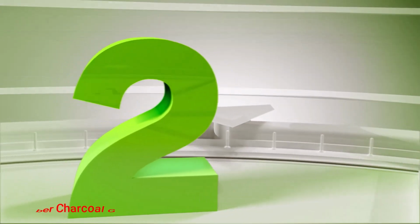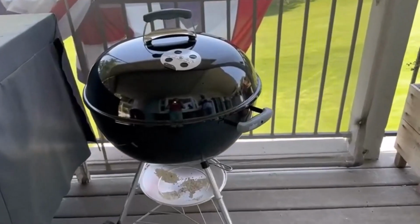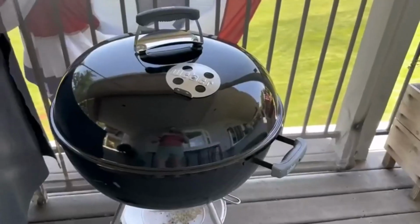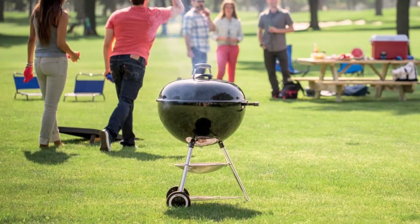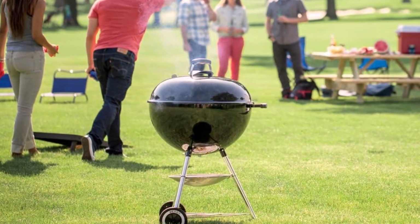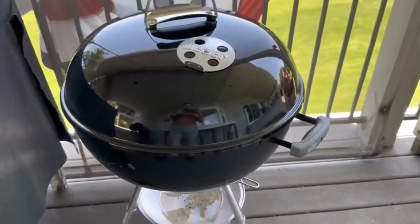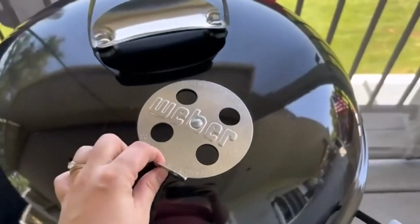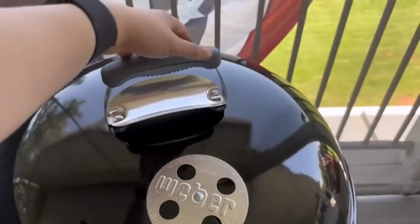Number 2. Weber Charcoal Grill. The Weber Charcoal Grill is perfect for barbecue enthusiasts who demand reliability and durability. Designed by the pioneer of charcoal grilling, this grill boasts a time-honored design that withstands the elements and delivers consistently mouth-watering results. The porcelain enameled lid and bowl retain heat for efficient cooking while the dampers regulate temperature.